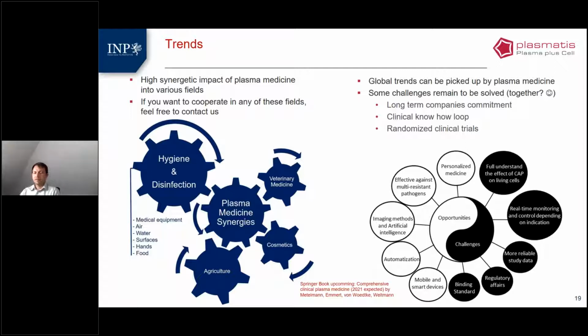That's something nobody can go around. But I think one of the first slides showed you that it's maybe not so intelligent to go around it. So it's really worth the effort that has to be put there. Maybe not as much money, but this is a discussion not for our part. Nonetheless, there's enough to be done in plasma medicine and related fields.